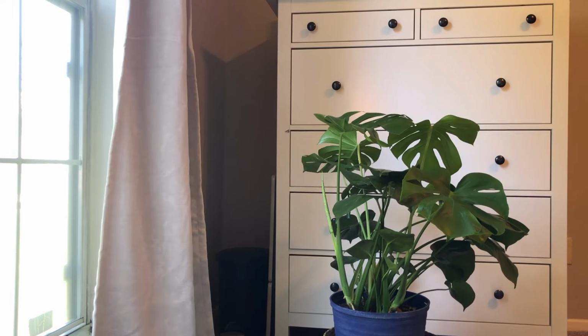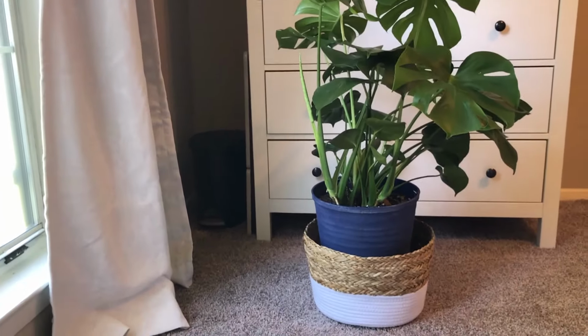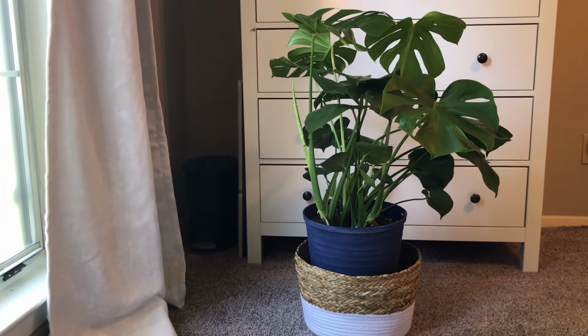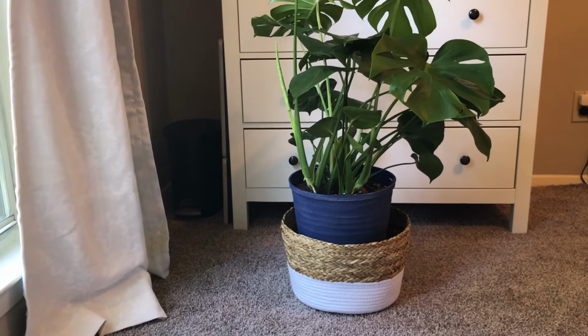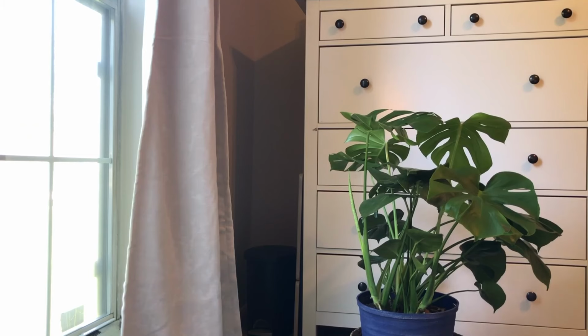And then this beautiful Monstera plant, which is inside a pot that has a little plastic liner and then inside of a woven basket because I couldn't decide. This Monstera is like the pride and joy of my apartment, and it's unfortunate because I don't actually have a really great place to put it.